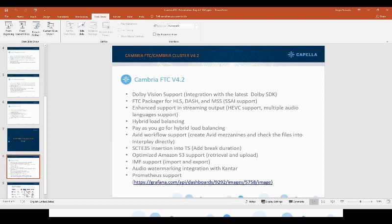Dolby Vision support, we have just updated with the latest Dolby SDK with some enhancements. We are now releasing our first version of FTC Packager for HLS and MSS with the SSAI support. So what FTC Packager is able to do is import various video files, often with a separate metadata file with the ad queue information, and we can package it into HLS and MSS with the ad queue information inserted, such as SCTE-35.